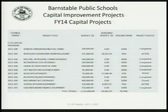Network access upgrades. That was the beginning of the campus-wide connection to the fiber network that the town put in, and that first phase was just to get all the switch gear and all the schools connected to the fiber network. And then in subsequent years, we've done more work, which I'll talk about in a bit.